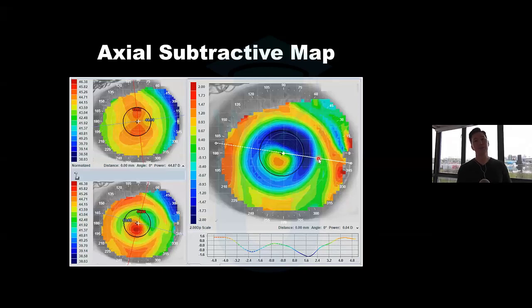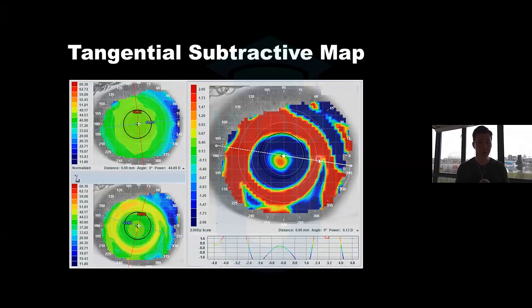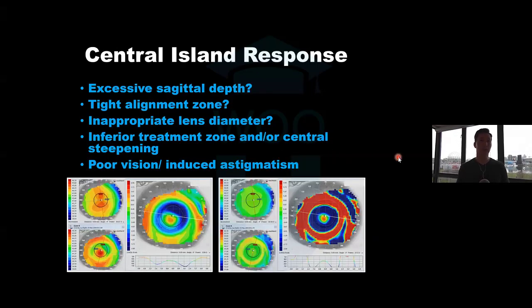This, much different in appearance. Notice the hot in the center, that steepening you have at the apex. When you look at the blue treatment zone, that white circle, it looks like the lens is maybe a little bit on the low side. When we go to a tangential map, again, ignore what's in the center. Look at the red ring. Notice how low it is in relationship to the black pupil and the visual axis here on the center. This is what you call the central island. This is where your lens is too far off the central corneal apex. It pulls the epithelium up in the center instead of flattening it out. Central islands are also caused by tight alignment zones and lenses too large. So if you see the central island, you know exactly what to do. You essentially have too steep a lens.